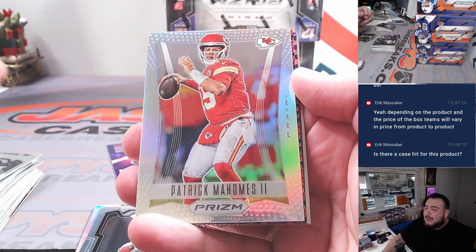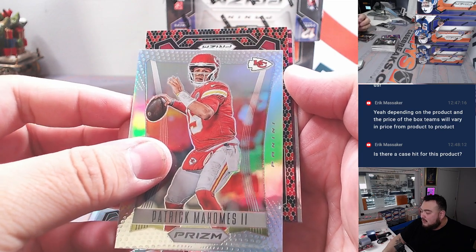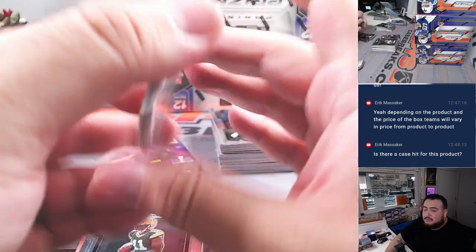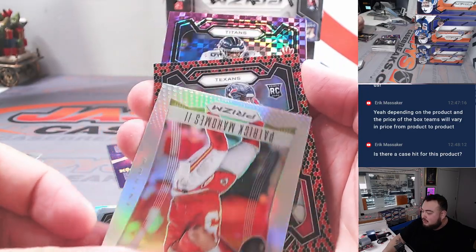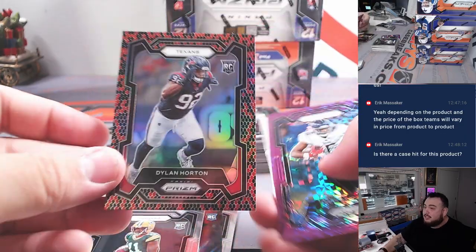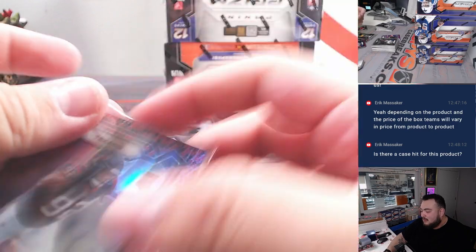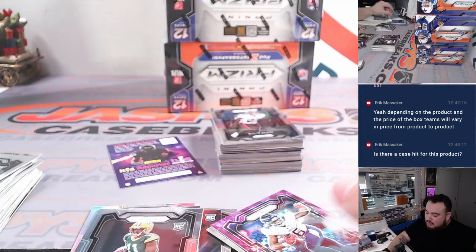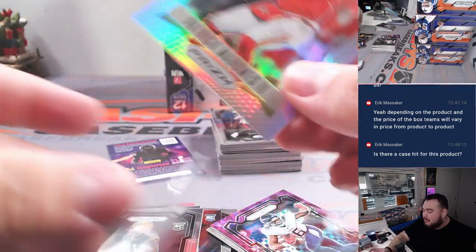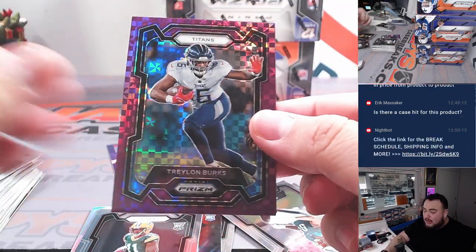All right, we got a flashback Patrick Mahomes to 2012. Then we got backwards. Texans. Oh, my God. What a major tease. Imagine that was C.J. Stroud. Good Lord. Dylan Horton. Whew. A little bit of blood rushing to the stomach right there, to the chest. That would have been a massive hit. All right, Treylon Burks.